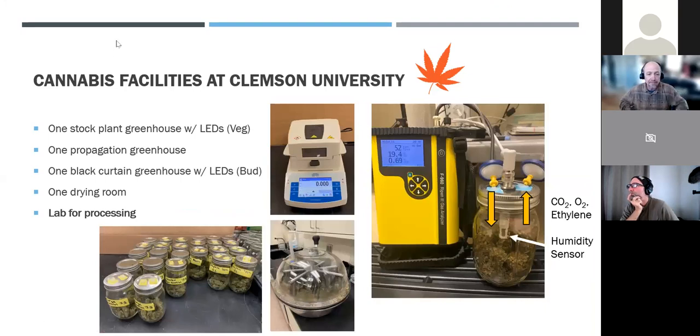And in our lab, we've been doing some gas analysis, looking at CO2, oxygen, and ethylene measurements during drying and into curing. We have some nice equipment in terms of moisture analyzers and bud trimmers, and as you can see, we have some jars on the bottom left hand for some post-harvest studies where we're looking at, again, the drying and curing environment.